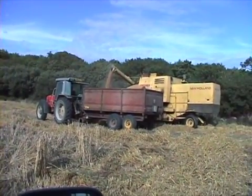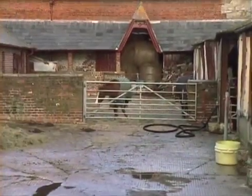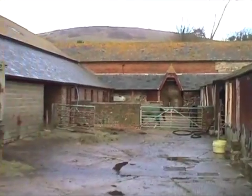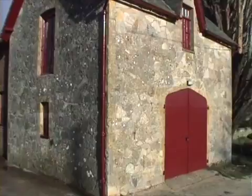These days our main crop is winter wheat. Although we have diversified into DIY stabling to utilise the Victorian buildings.